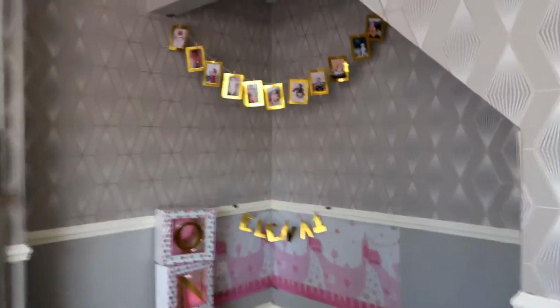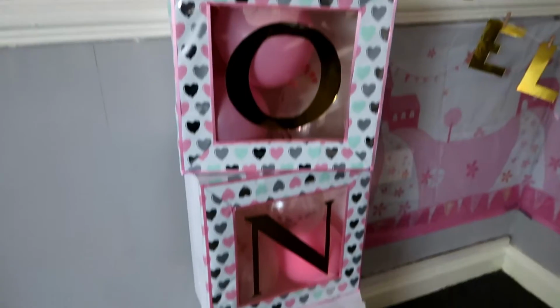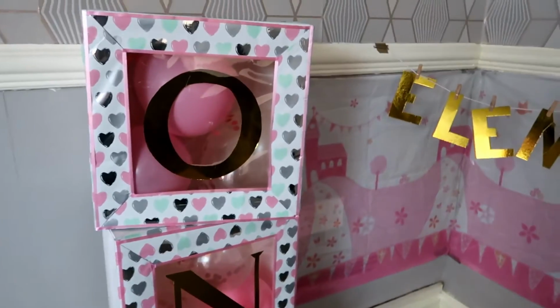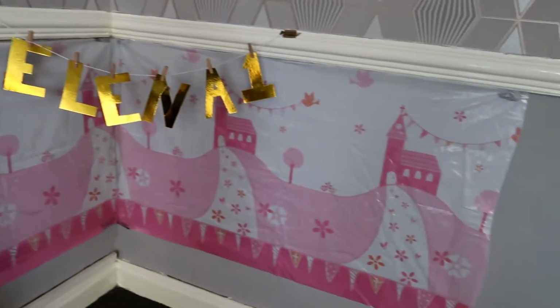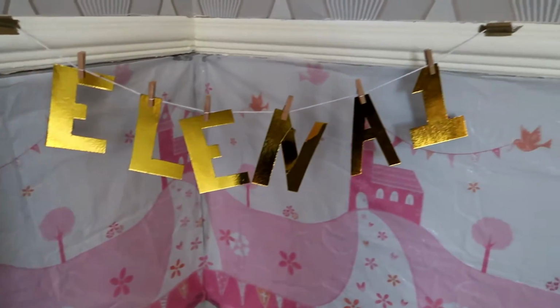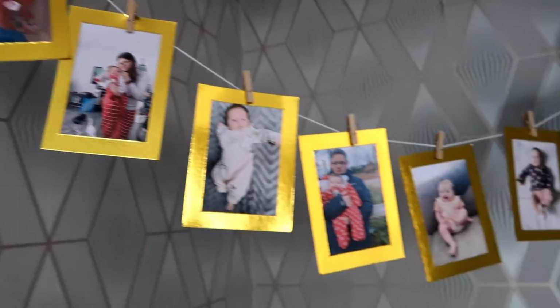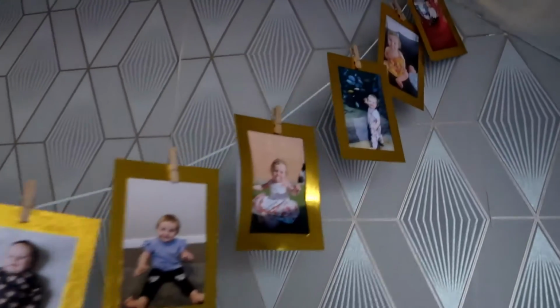So what do you think so far, guys? We got the number one balloons. Now we've got a backdrop for photos, and we got Elena's name and number one, because she's gonna be one. Well, she is one. And then I made this. Well, I mean, she helped me. It's all photos of Elena. This is what it looks like so far.